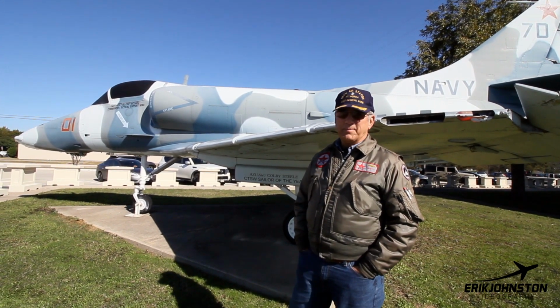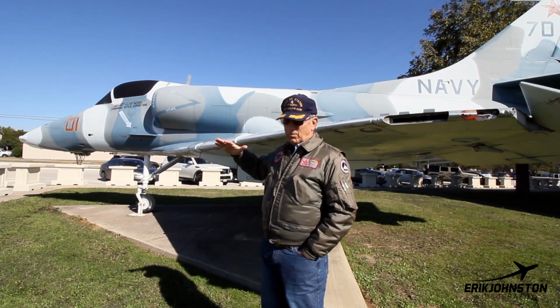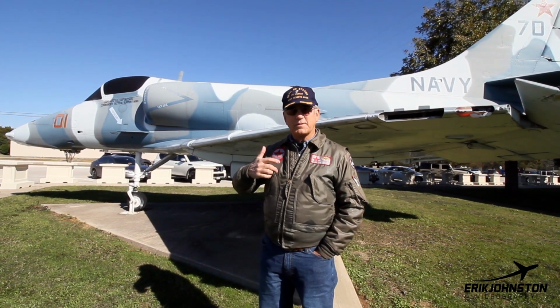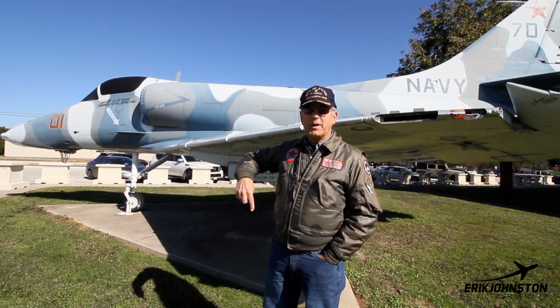And the good news was it made it, but when it went into a hover, because there was no weight and no tail section, the airplane just spun.